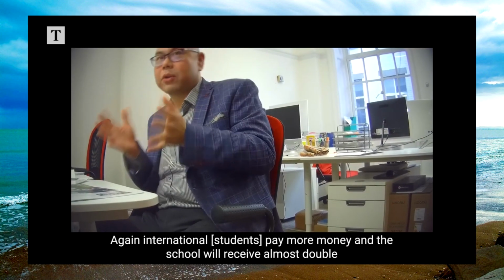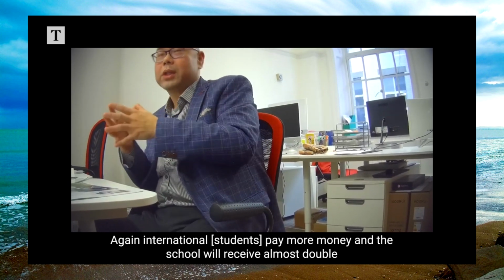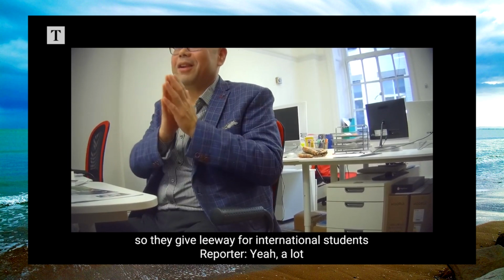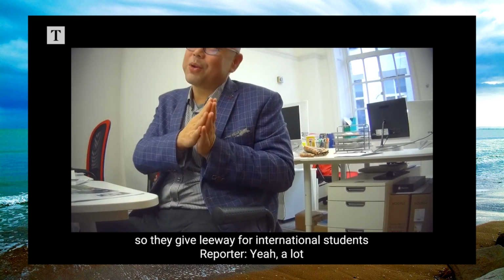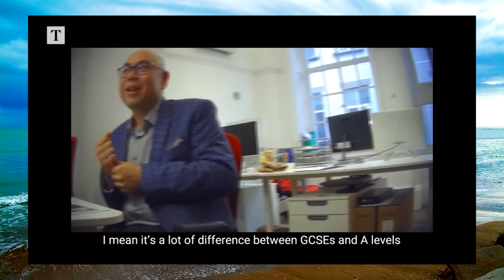Again, international pay more money. Yeah. And the school will receive almost double. Yes. So they give a lean way for international students. Yeah, a lot. Yeah. I mean, it's a lot of difference between GCSEs and A levels.